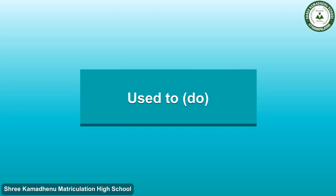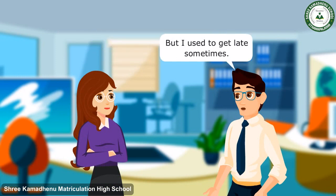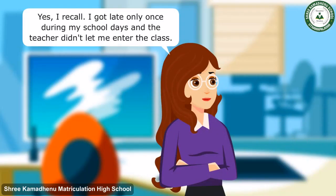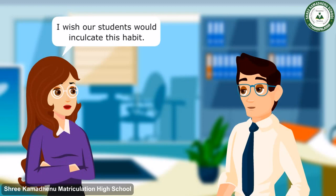Used to do. When I was in school, I used to reach school on time always. But I used to get late sometimes. Nowadays, students don't bother about punctuality at all. Remember how we used to be scolded by our teacher on being late? Yes, I recall. I got late only once during my school days and the teacher didn't let me enter the class. I know. You neither used to bunk classes nor reach school late, as a rule. I wish our students would inculcate this habit.